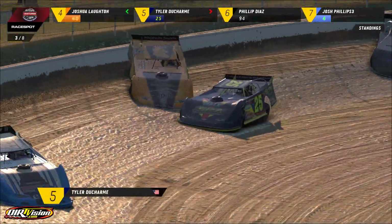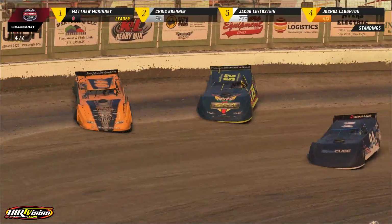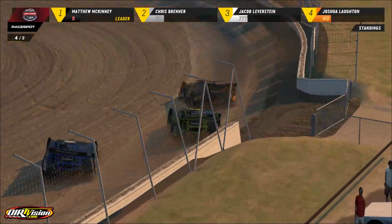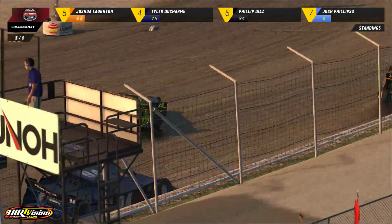He's going to throw the massive slider. He did not get that one. A little bit physical there as Josh Lawton's going to hold on to that transfer position. The 25 going to now latch right onto the rear of that car. The number 94 of Phil Diaz still unable to get anywhere. Top 3 are kind of all separated away and relatively gapped, so look for them just to try to get through this heat race cleanly.